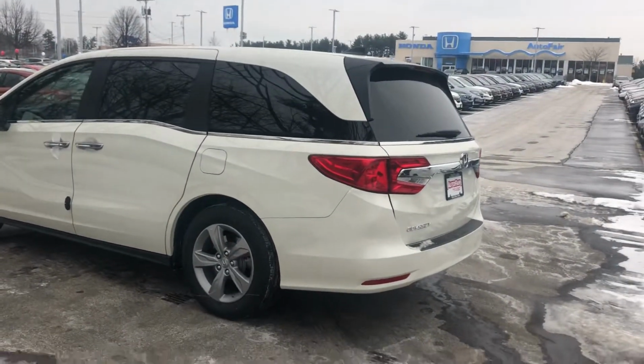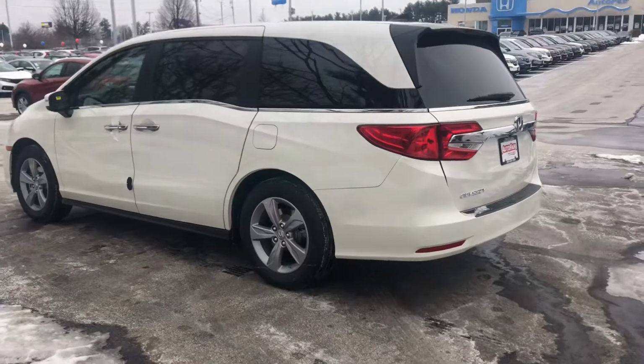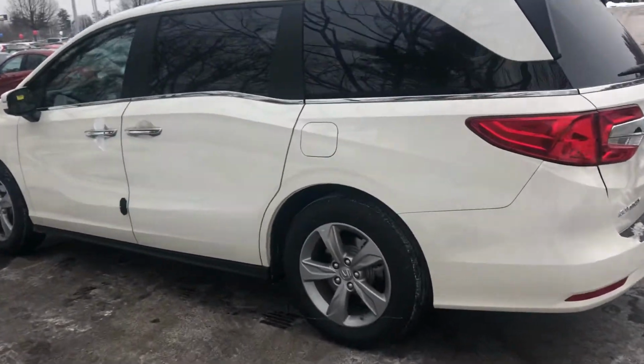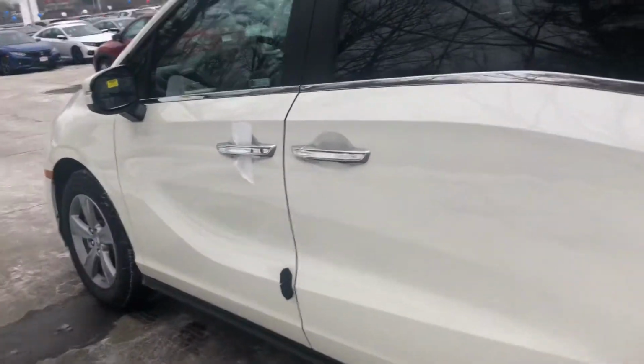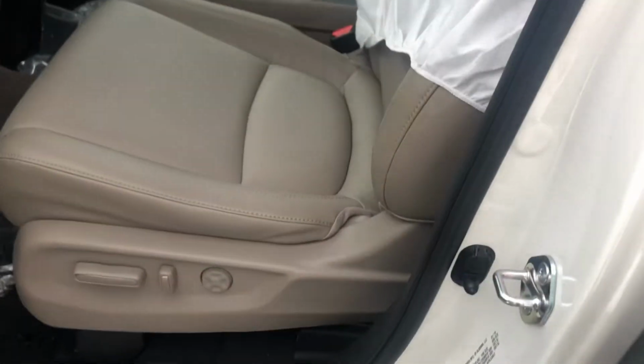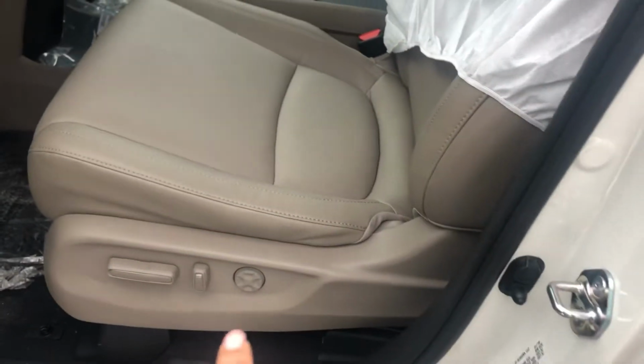I wanted to send you a quick video walk around of the 2019 Honda EXL Odyssey. So as we're walking around, it does have the keyless access, so you can actually just get into the vehicle by opening this, grabbing the door handle right there. You have your lumbar support powered driver's seat.